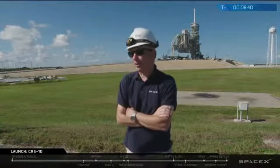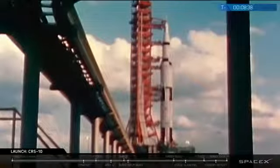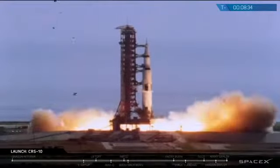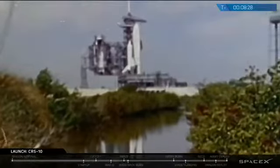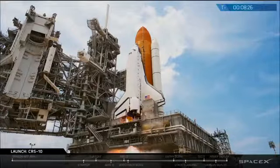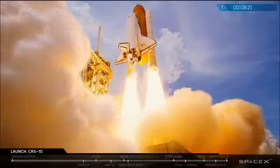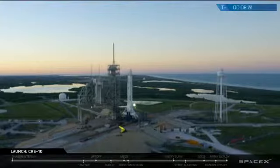So when you walk on the ground here, this is pretty legendary ground. It is where humans first left to circle the moon, and then eventually the humans first left to stand on the moon's surface. It's a place where the very first space shuttle took off, and over 80% of the space shuttle flights took off from this pad. So it's pretty legendary. And the size of it is what's amazing.